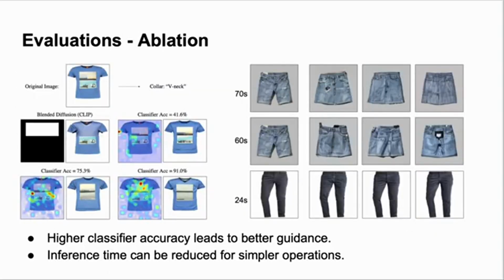And these are ablation experiments. On the left, we can see that higher classifier accuracy leads to better guidance, both in terms of the semantic signal and the class activation map. And on the right, we can see that with simpler operations, we can reduce the diffusion sampling steps, and hence we could reduce the total inference time and computation cost.